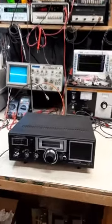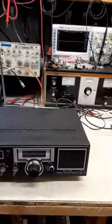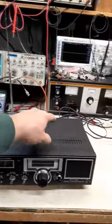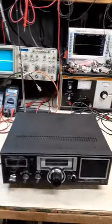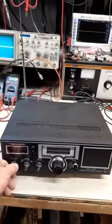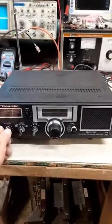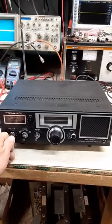On the bench today, we have a DX100 general coverage receiver. This came in with a dirty volume switch. Just had to clean the controls. Then the antenna in the back was disconnected. We had to reconnect all of that. Somebody cut the wires onto it. Unfortunately, that's the only station I can pick up at the moment. It's a Spanish station, but she's working really good now.